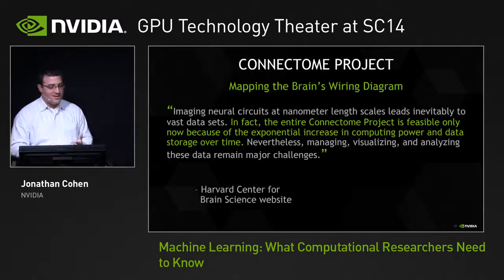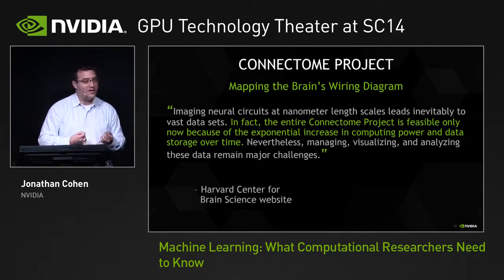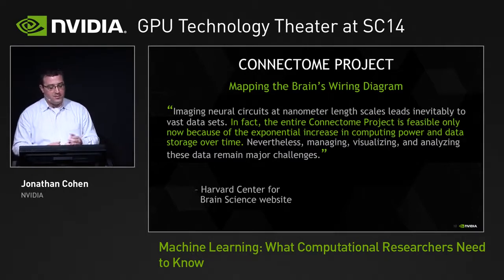The Connectome project is an amazing grand challenge effort, which is mapping the wiring diagram of the brain. There's a quote from the Harvard Center for Brain Sciences: "Imaging neural circuits at nanometer length scales leads inevitably to vast data sets." So think about that, right? You have a three-dimensional brain. The scale that you need to look at is on the order of nanometers. So these are just tremendously large data sets. In fact, the entire Connectome project is feasible only now because of the exponential increase in computing power and data storage over time, which is absolutely true.